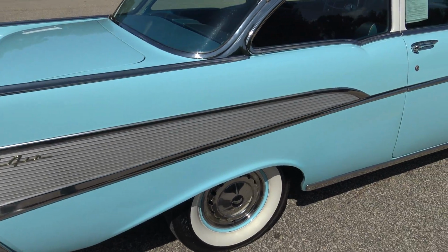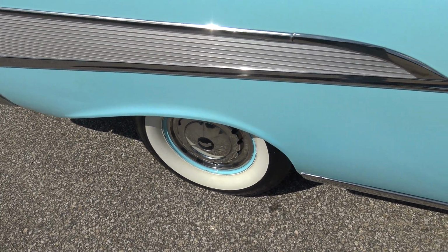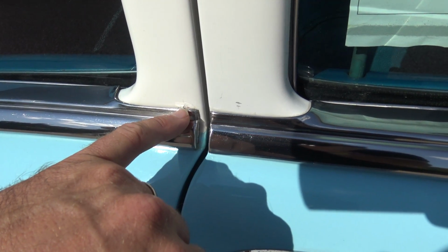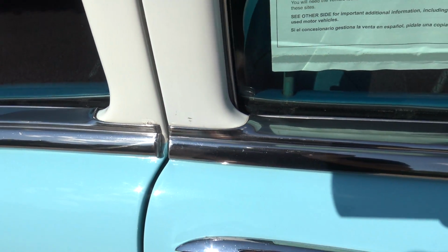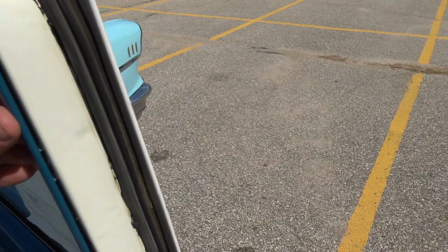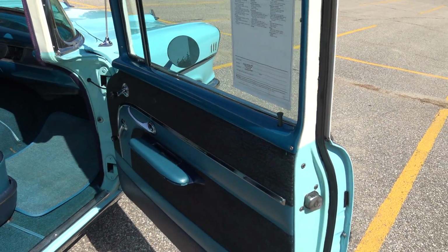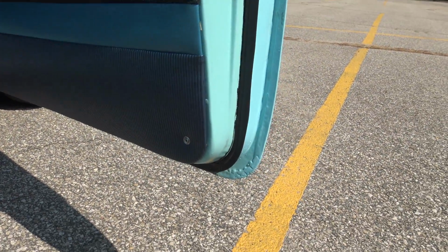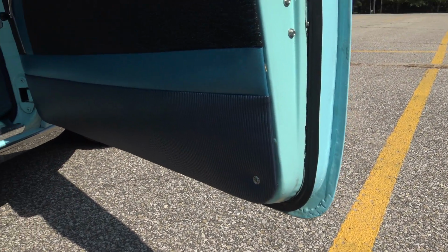Really pretty color. Painted wheels to match. All five wheels are painted to match. You know, if a guy wants to be particular with it, there's a little paint chip here in the white. Not a number 10 car, but an absolutely gorgeous car. It's something you can be proud of. Corner of the door looks good.